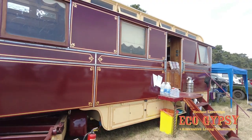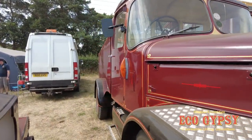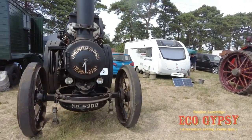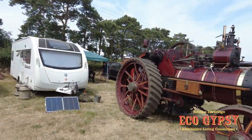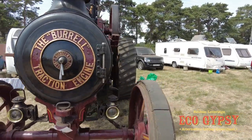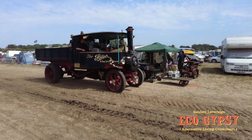We've done this one that was in part restoration. It's still looking very nice, very neat and tidy. Old Scammell will look well. Lovely old thing. I think in my granddad's day he used to weigh these in the scrapyard. Lovely lamps on that one. Steam lorry.